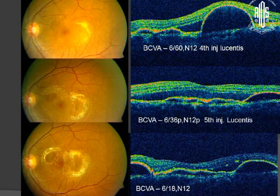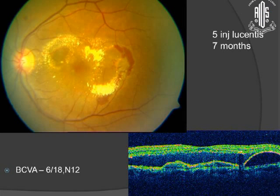After the 5th injection of Lucentis, the PED decreased, but if you see here, on this side it started developing PED. So on one side the PED is coming down and on the other side the PED is increasing. She had improved in visual acuity to 6/18 because subfoveally the edema had decreased and the serous detachment had gone. After 7 months, she came with a massive bleed temporal to the macula and again a recurrence, but she was maintaining good visual acuity.